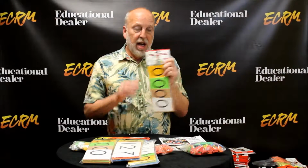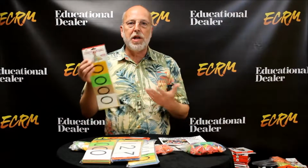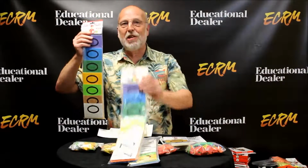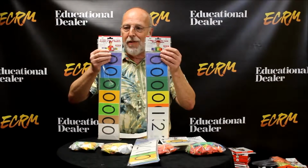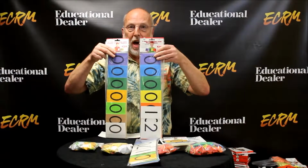And again, these 2 sets right here spec right into the core programs of what's required at each of these levels, for the same reason that the place value discs do. But we also go up to the full 10 value sets and so forth, which are all in the very, very inexpensive range of $14.95 and $9.95 for a whole lot of content.